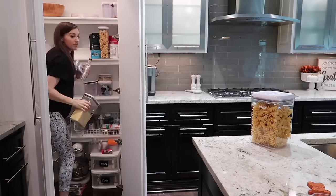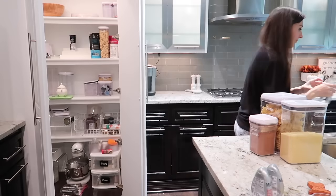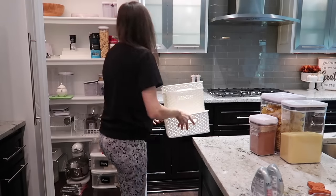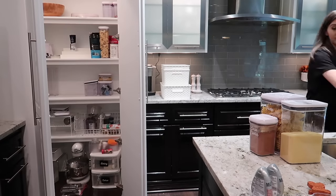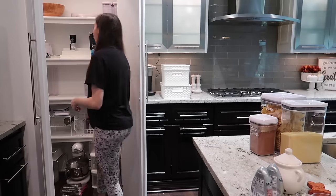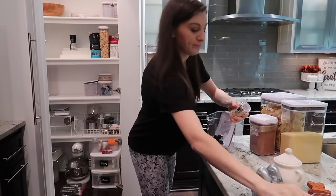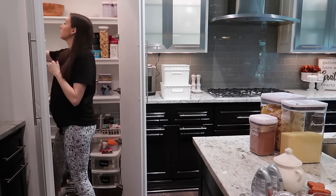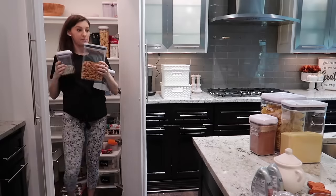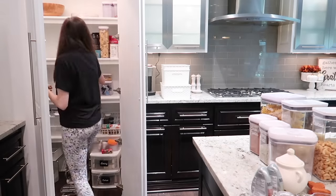The first thing that I'm doing here is pulling everything out of the pantry, at least as much as possible. And I'm starting with all of my OXO pantry containers. That's what I use to decant all of my dried goods. So I'm going to get those out first and focus on refilling those, because I think it's going to be a lot easier for me to do one category of things at a time.